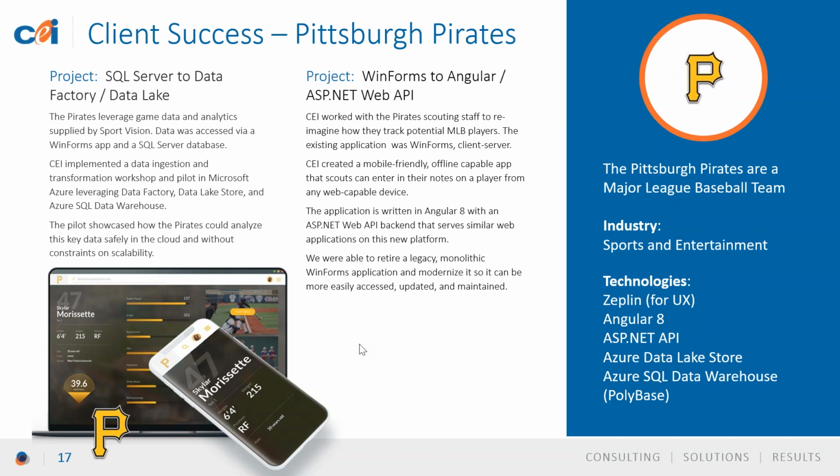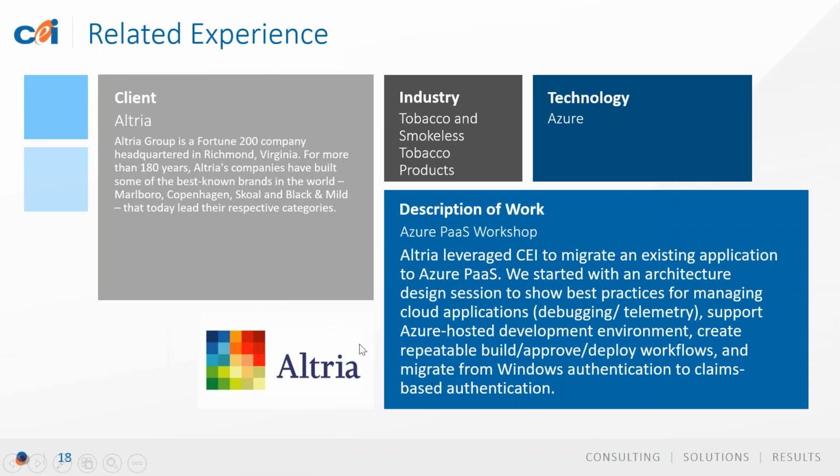The next case study that we have here is from Altria. Altria is a group out there in Richmond, Virginia, known for the tobacco industry, if you will. But it's an interesting case study, and I brought it in here because they took advantage of an offer that we're going to chat about with you here in a moment.